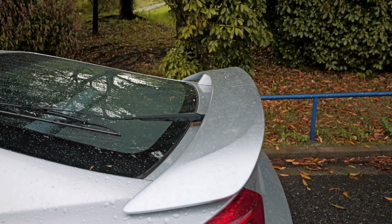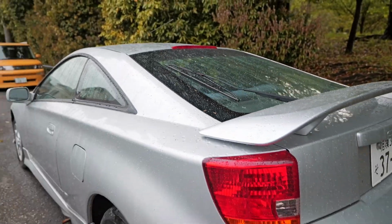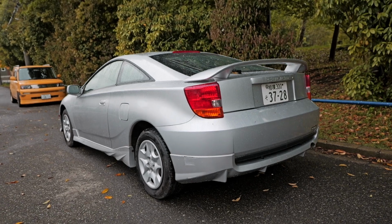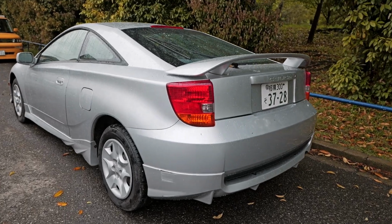Rear wing, not the super aggressive tall rear wing, but a little bit more subtle. Fair enough. And then certainly the type of car, if you want to make it more aggressive, you could put a big GT wing. I've always thought the really tall rear end is a good look. This and the DC2 are two of my favorite front-wheel drive cars from the early 2000s.